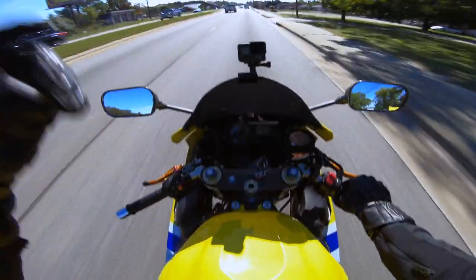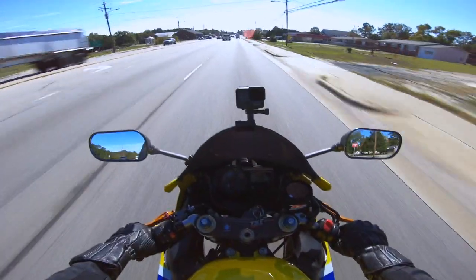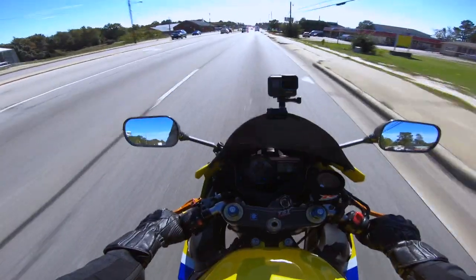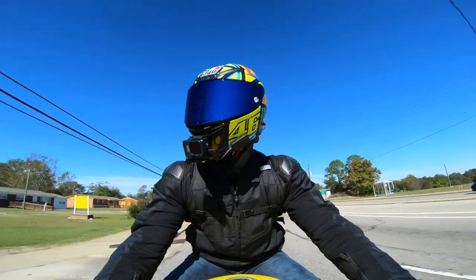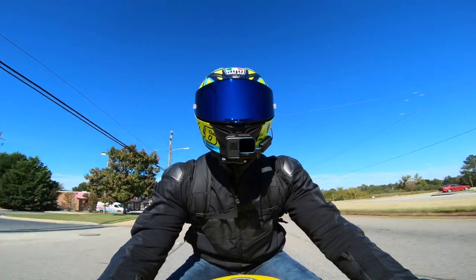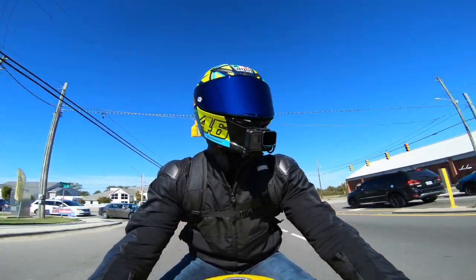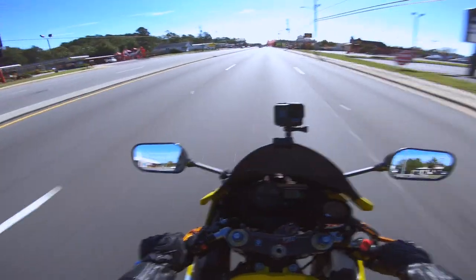So the vision, or my field of view, in this helmet is awesome compared to my other one. I can see when I turn my head and all around, and even when I'm in the tuck position, I can see everything a lot better. And the visor is a lot thicker as well. So no complaints there.